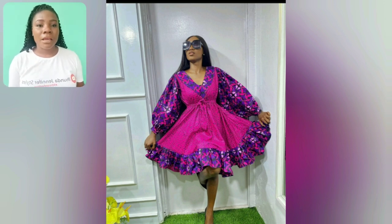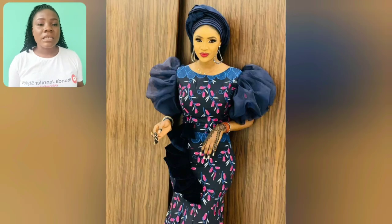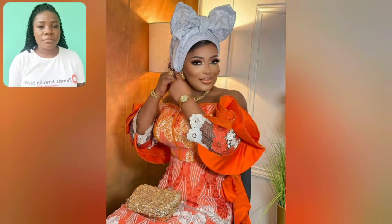Guys, look at this pink. This pink and purple flare short Ankara gown style, the sleeve, I love the length, everything about that gown is just good to go. Guys, look at this particular one, organza, velvet, and the lace, so beautiful.